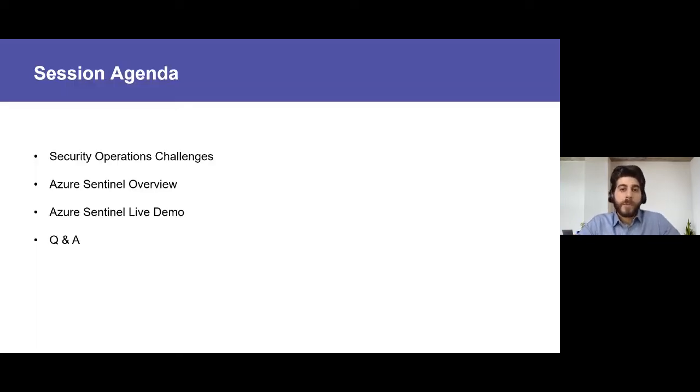During today's session, we'll be talking about Azure Sentinel, which is a security product that is part of Microsoft's arsenal of security products. Now, to start, we'll talk about some of the challenges organizations are having when dealing with security. Then we'll be giving you a brief overview of Azure Sentinel. We will then provide you with a quick demo of how Azure Sentinel can help protect your organization from bad actors. And finally, we'll go through a Q&A session to answer any questions that you might have.